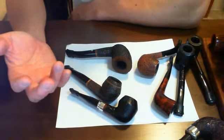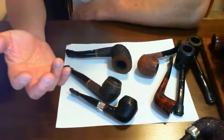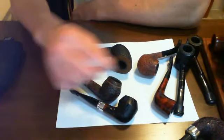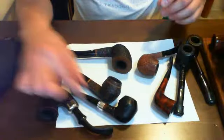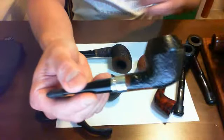I've got a Canadian coming in, a paneled black and tan from a Greek pipe maker. So I'll show you those when they arrive. But you don't need to spend $100 to get a decent pipe. Honestly, $50 gets you something like this, which is really nice.